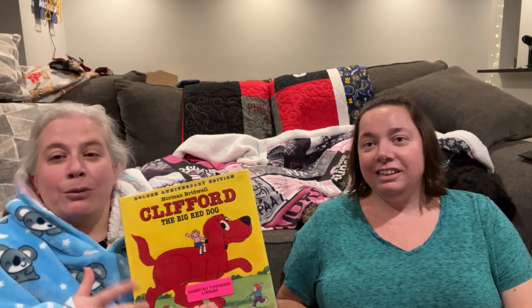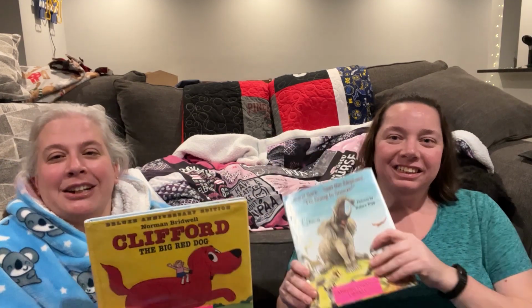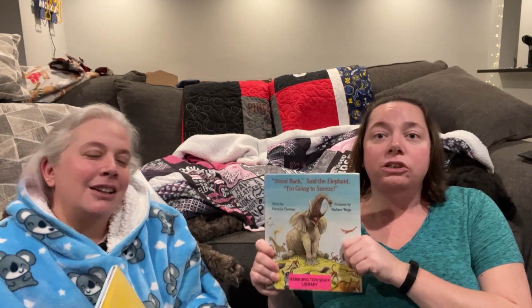You don't need that. No, but still, it'd be really cool to see. It would. Either way, we will never see a giant red dog, but you might see an elephant. So who knew that her book is more realistic than mine? And if you ever see an elephant sneeze, you have to come to the library and tell me all about it. She'll remember too. She's like an elephant, because an elephant never forgets. I know. Anyway, hope you enjoy.